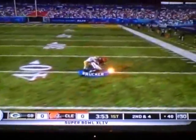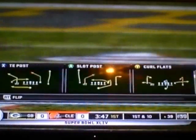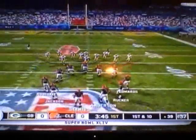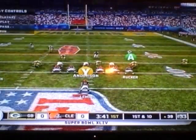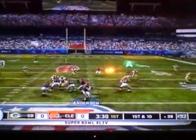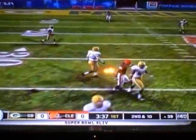Gets the ball away. Comes down with it. Aaron Kentman is there to bring him down. The defense just didn't match up well on that play. Yeah, tough to match up one-on-one in man coverage against that wide receiver. He's pretty good. Throws it short. Drops the easy.